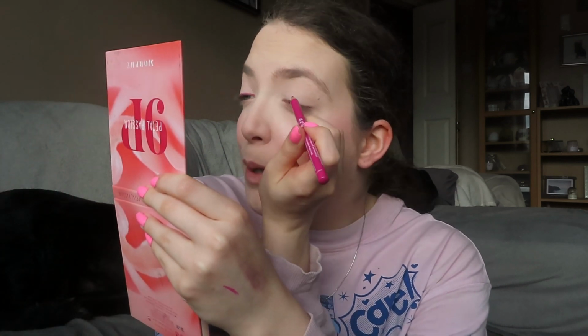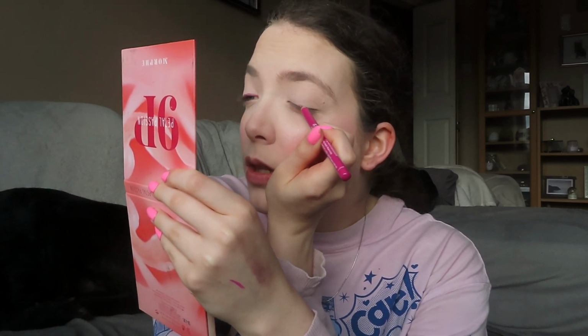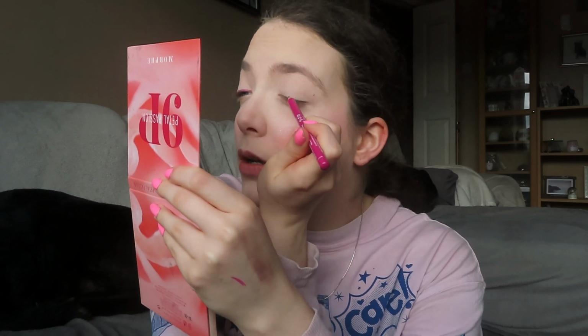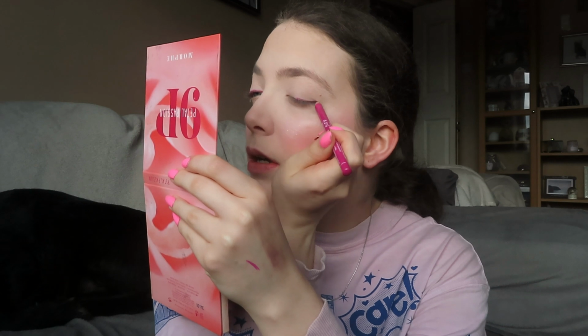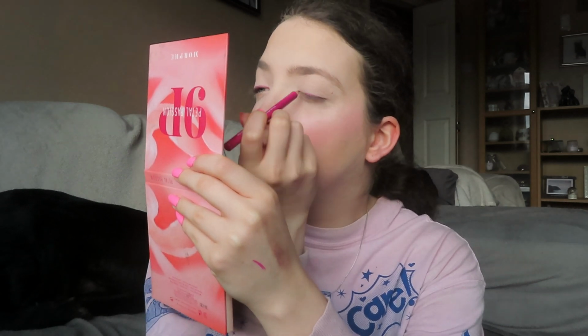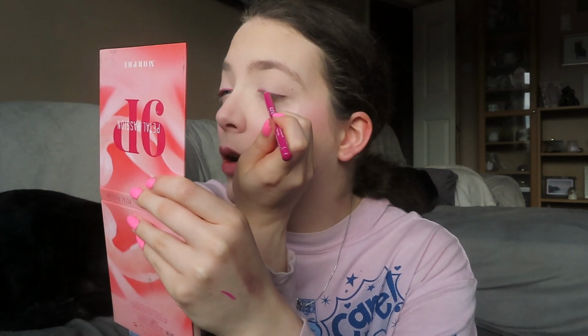Okay. So I've lined this eye just regularly. I really like that. Okay, I think I might be breaking the makeup rules here, and I might just start using this as an eyeliner. I mean, arguably makeup has no rules, you know? I feel like makeup doesn't really have rules. But this makes a perfect eyeliner. So I'm going to line the other lash line. This shade is literally stunning.